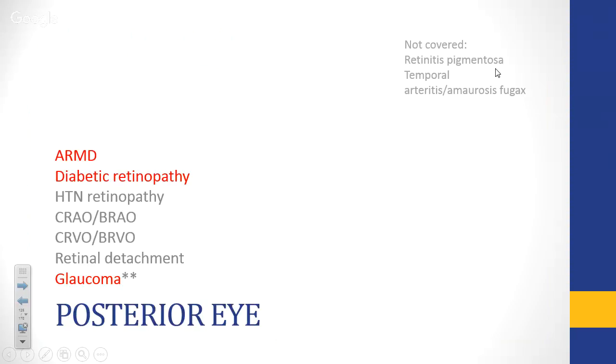And retinitis pigmentosa is like the osteosclerosis of ophthalmology. It's a genetic condition that results in slow onset blindness in people's 20s, and you get black bony spicules on ophthalmoscopy. And that's all you need to know about it.